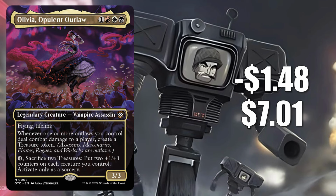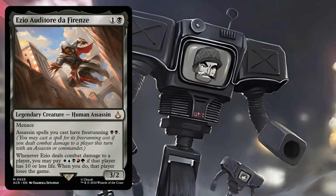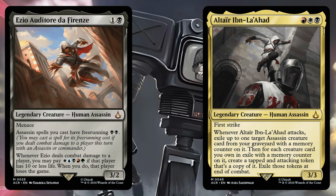Coming in at number 5 is Olivia Opulent Outlaw, down $1.48 to $7.01. That's a 17% decrease. This is the foil copy from the Outlaws of Thunder Junction Most Wanted Commander deck. The card heated up recently due to the assassin support that came from Assassin's Creed. Olivia is a fairly popular commander and is in the 99 of some builds, including a couple new ones around cards from Assassin's Creed, Ezio Auditore da Firenze and Altair Ibn La-Ahad. But after some big increases that occurred in July, we now see Olivia Opulent Outlaw moving down as it tries to find its proper price point.